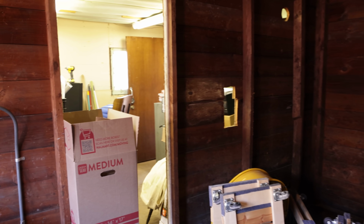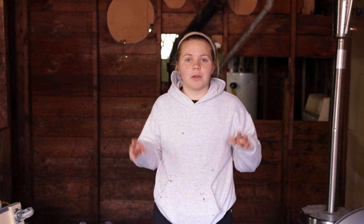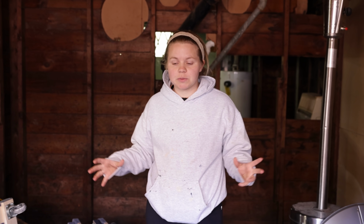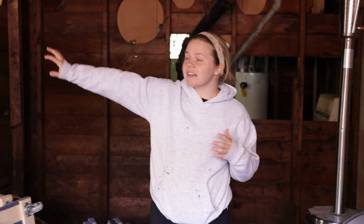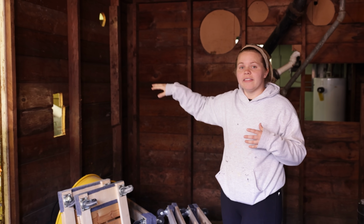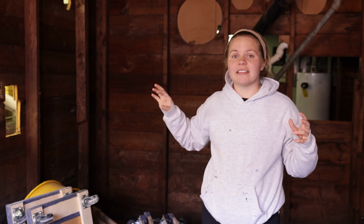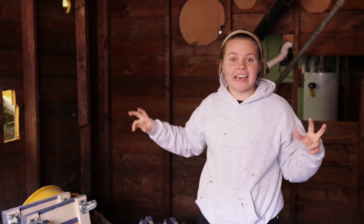Once all is said and done and everything's organized, this room right here where we are will actually be our flipping room. So this is where I'll be painting and most of the action will be happening. Whereas in the next room over and then this space behind me, behind this wall, that's gonna be all storage and all of my supplies, and then also furniture that's on deck, if you will.